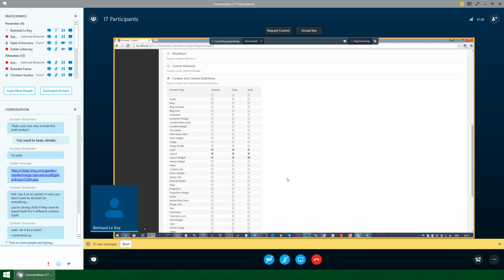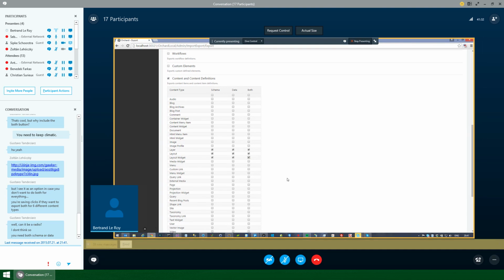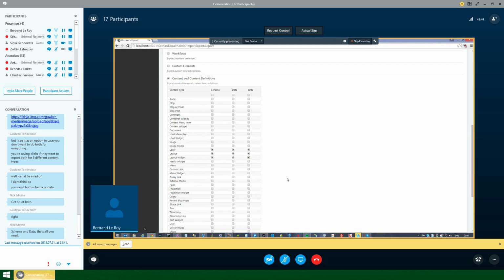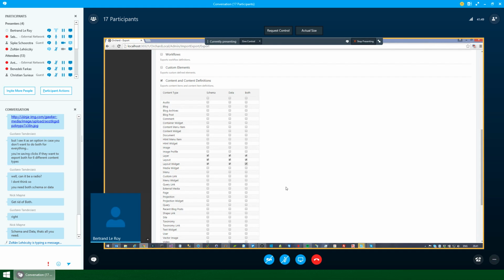Because if you want to select schema and data on the top to have them all, then the selection will actually move to that third thing. So you click something in a column and you get a result in another. I think that would be really weird. I agree. What we're trying to make faster here is the action of selecting both. Selecting both means selecting both of those checkboxes. I disagree with the statement. You click in a column and it selects the other column. I disagree. You click in the both column, it selects everything in the both column.